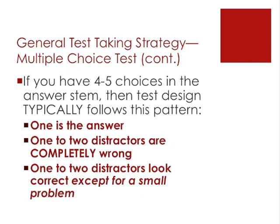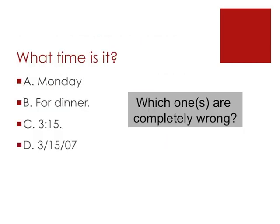Now, the more experienced you are at taking this test, then probably the better you will be at utilizing this strategy, and maybe you won't necessarily need this particular part of the video. But let's assume for a minute that you did not know that this is how test makers create their assessments. So let's apply the strategy here to our simple question. First off, which one or ones do we see would be completely wrong? Now you may already know which one is the answer and eliminate all of the other ones. But let's try to imagine that we are the average test taker. Well, in this case, we could see easily that B is wrong.